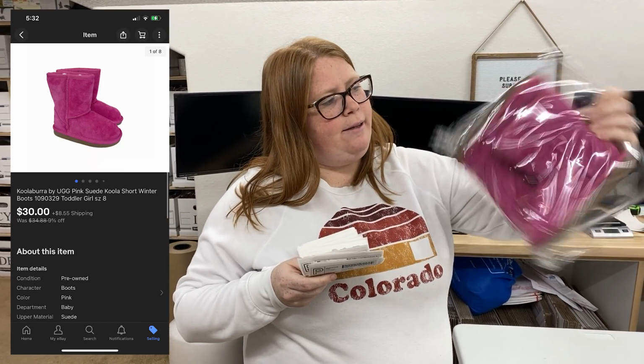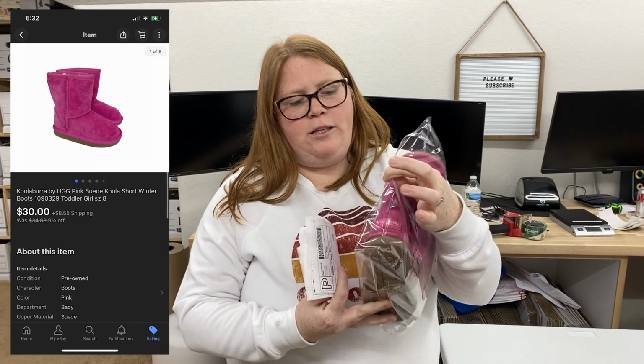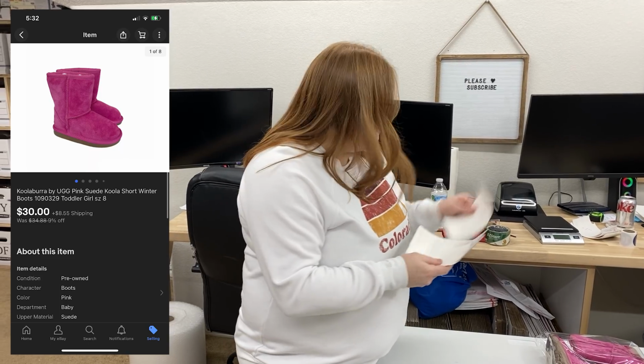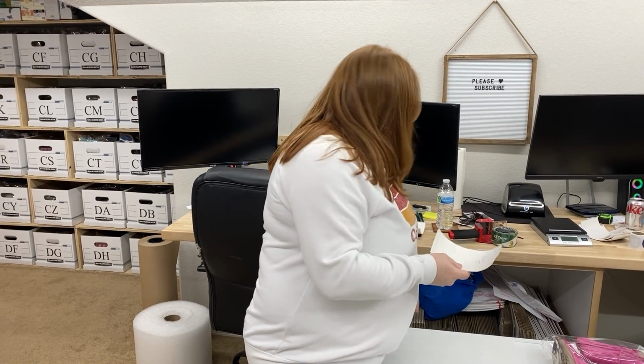So I sold these Uggs. These are the Koolaburra Uggs, the cheaper version that you can get at like DSW and stuff. Those sold for $30 plus shipping on eBay, so pretty good. I have $8.07 into those.